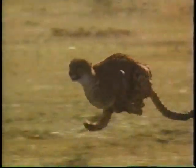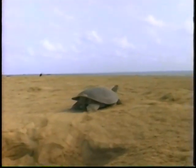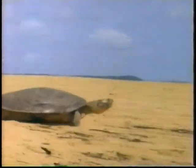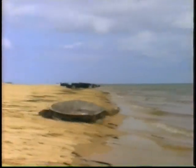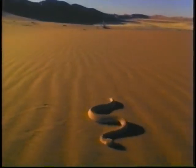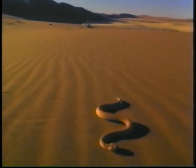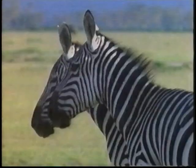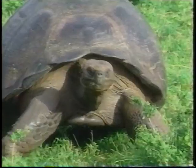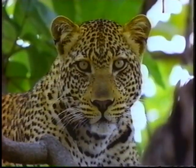The cheetah is the fastest of any animal on the land. The turtle is slow, but look at her go as she walks across the sand. The kangaroo hops all around, and the fish swims in the water. The snake goes slithering across the land as the desert sun gets hotter, because every creature is special. Yes, you know that's true. Whether fast or slow, look at them go. And remember, they're special just like you.